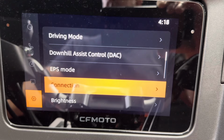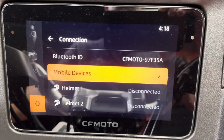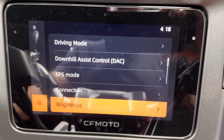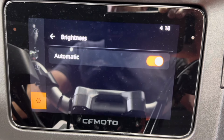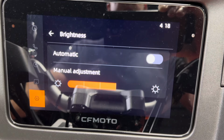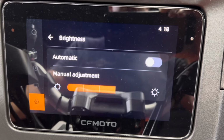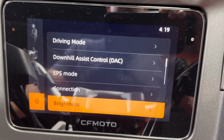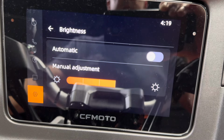Connection, just to show you real quick, that's just your phone connection, right? If you have a helmet system, it works with that as well, if you want to play audio and all that good jazz. Brightness, just like what it sounds like. Actually, I didn't realize that. So you click off the automatic, I guess it does automatic day and night. Didn't even know that, to be honest with you, so I just learned something with you, which is awesome. Pretty excited about that.